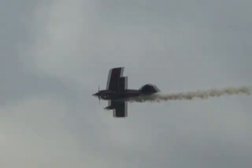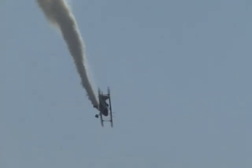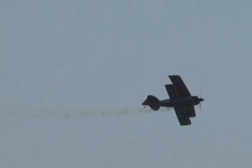He throws a left in there. He's got to do a slow roll, but not very slow on the way down. Goes up for his turnaround. Half roll on the way up. Kicks that left rudder on the way back down. Beautiful hammerhead turn there, shows smoke on. Half roll to get oriented with the aerobatic box.